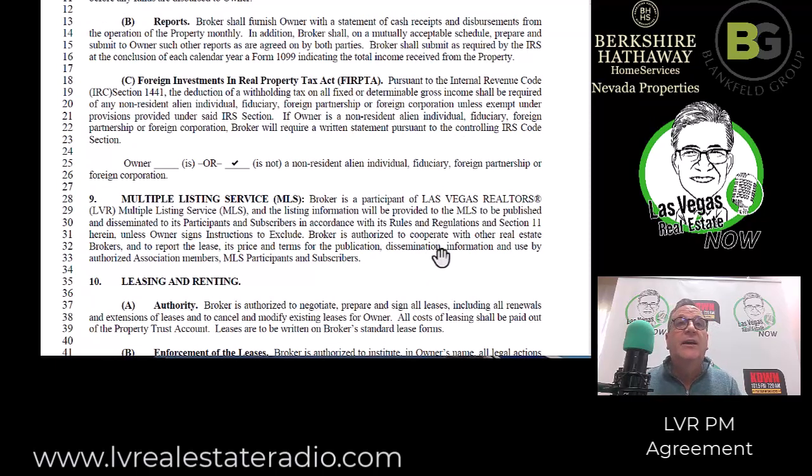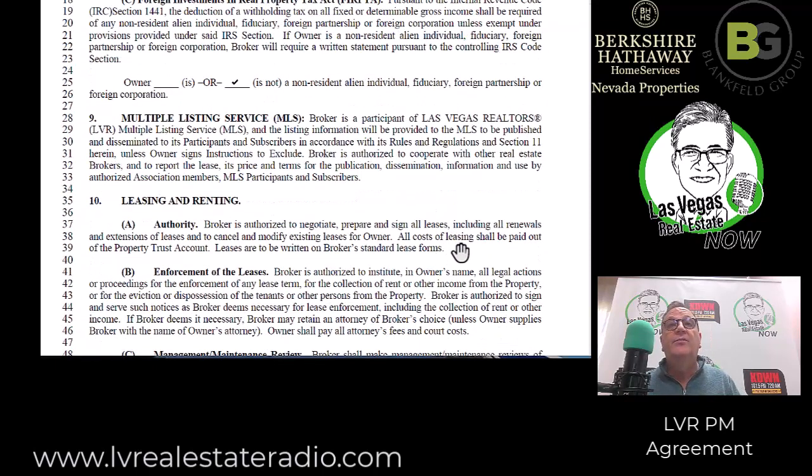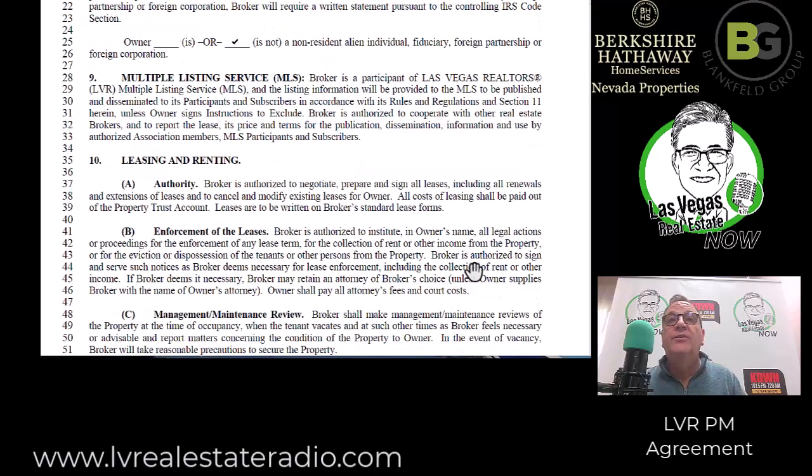Multiple listing: you know that we're going to be using our multiple listing access to market your property and cooperate with other agents in the course of doing so. You're giving us the authority to negotiate and prepare the leases, including renewals and extensions. We have that authority for you. You're also giving us the authority to enforce the elements of the lease and sign for any such services we deem necessary to enforce that lease. And then you would be responsible for any costs associated. If there are attorney fees or court costs necessary, you would be responsible for that.